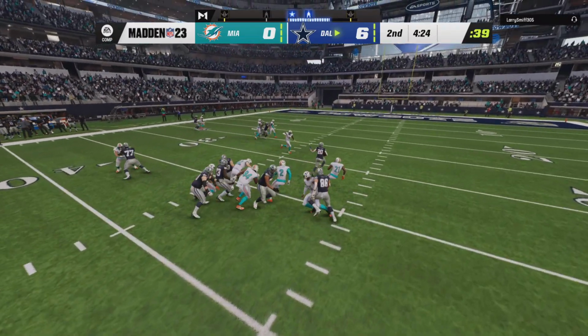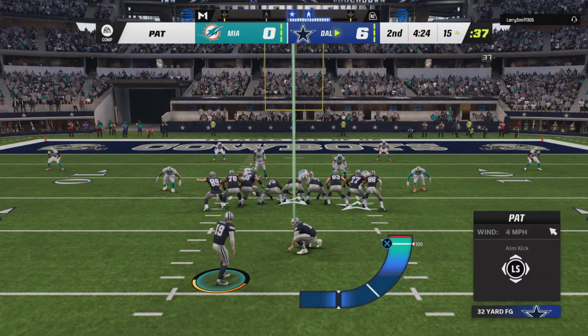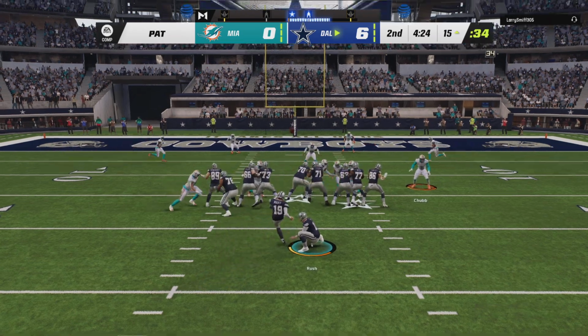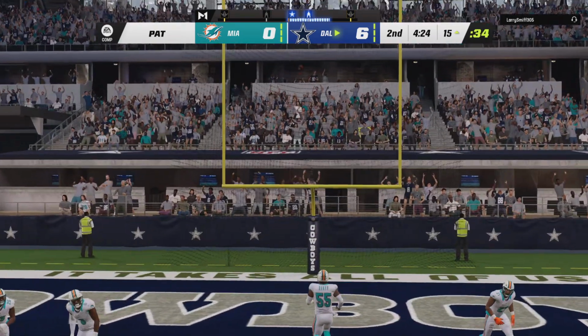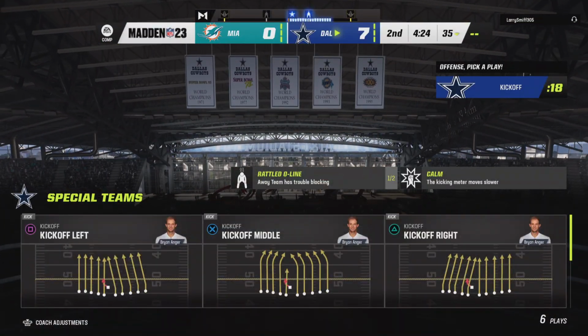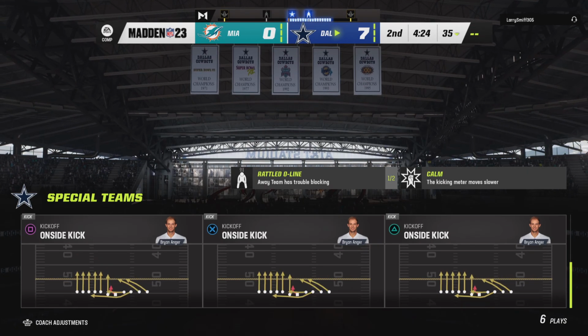Well, we know he's a guy who's capable of coming up with big plays in the running game, and his offensive line knows it as well. That keeps them motivated, looking for those extra blocks to give him room to run downfield. Extra point by Moore, up and good. And it's now a 7-0 game.